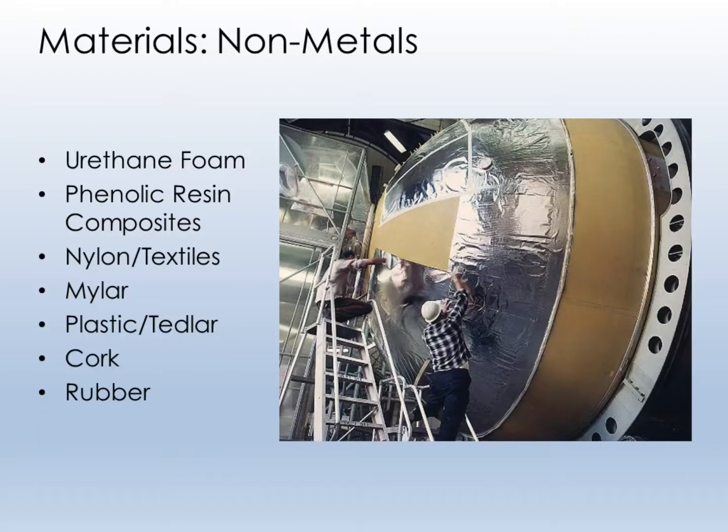Some of the non-metal materials used include Tedlar, which is a plastic finish, Mylar, Velcro, a variety of plastics and synthetic rubbers, all developed in the early to mid-20th century, some specifically for NASA, and all were found on the Saturn V. In contrast, a simple material such as natural cork was selected for its high level of heat resistance, and it was lightweight.